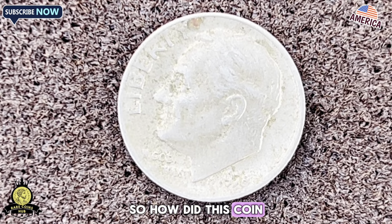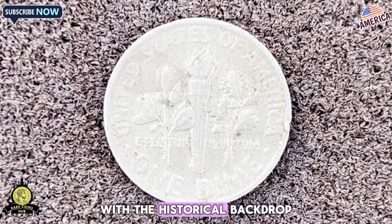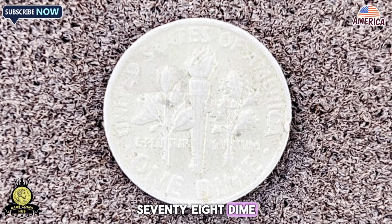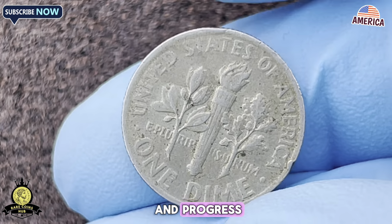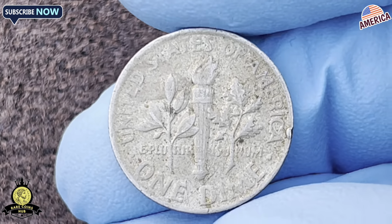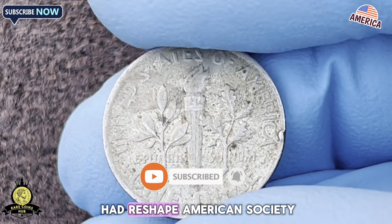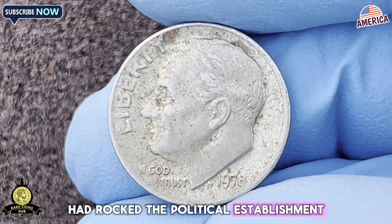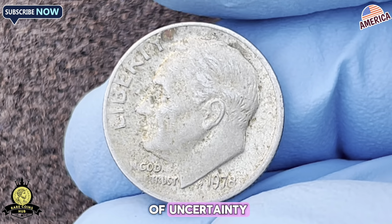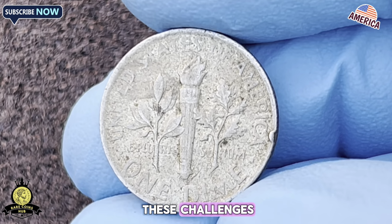$142,000 for a single 1978 dime. So, how did this coin, which most people used without a second thought, become such a sought-after collector's item? Let's start with the historical backdrop of the 1978 dime. The 1970s were a decade marked by both upheaval and progress in the United States. The country had emerged from the Vietnam War, the civil rights movement had reshaped American society, and the Watergate scandal had rocked the political establishment. The decade was one of uncertainty, but also one of resilience, as Americans navigated through these challenges.